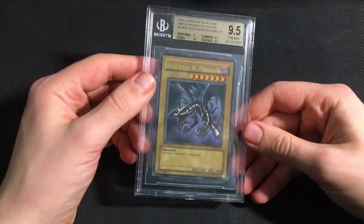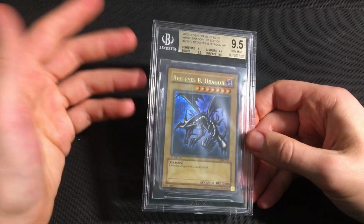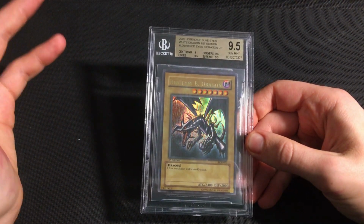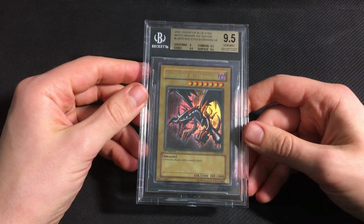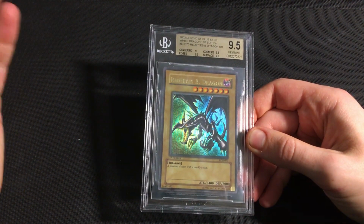Coming in at number 8 we have what is a lot of people's favorite card from LOB, and that is Wavy Red Eyes Black Dragon. This one is a basic 9.5 with a 9 on centering. PSA 10 actually goes for close to $20,000 these days, but even as a basic 9.5 I'd say the value is in the region of $10,000.